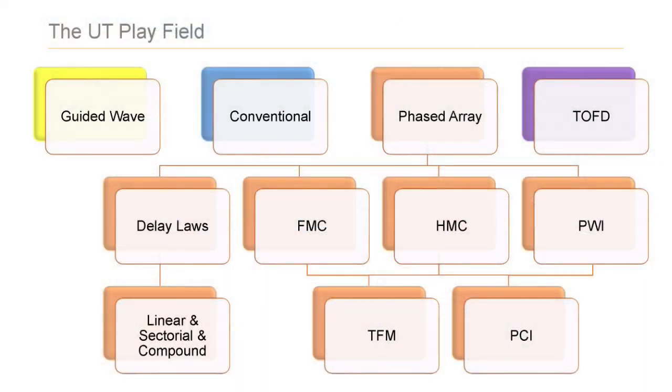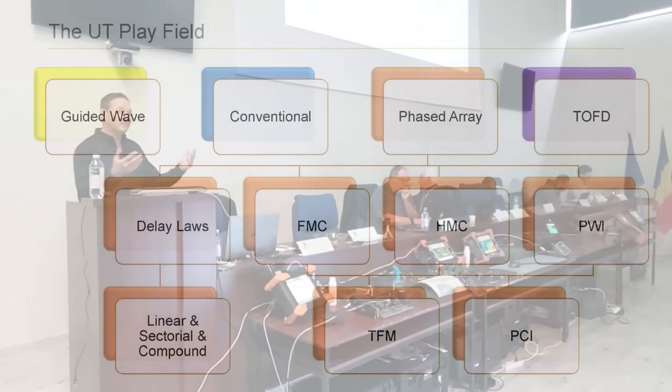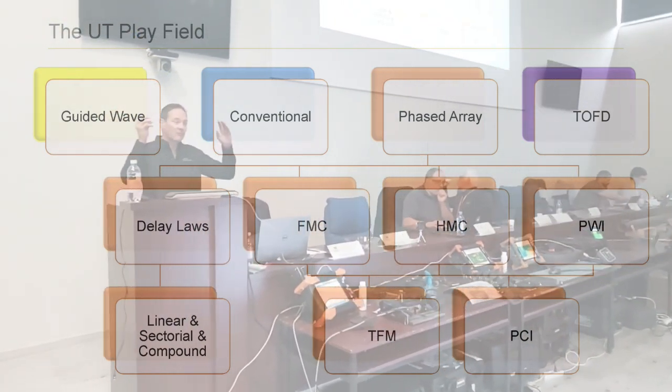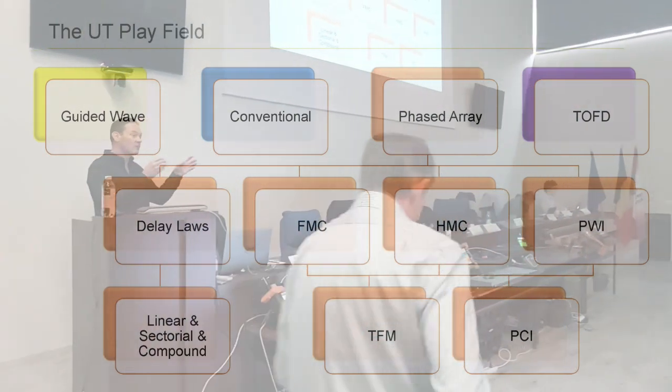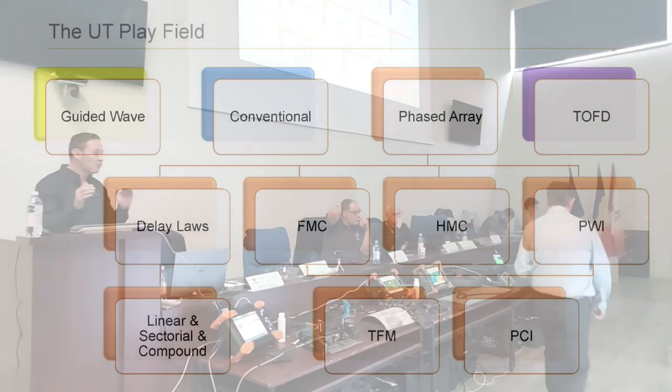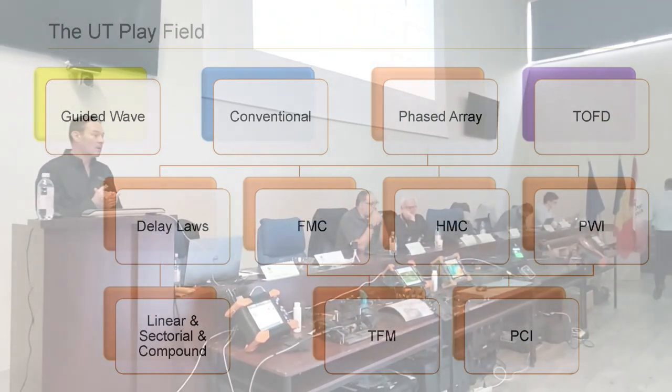So first of all, if you look at the current play field of ultrasonics, now ultrasonics is very broad, and you can see ultrasonics being used everywhere in the industry. You can think of radar installations for following airplanes, or you can talk about sonar systems for tracking ship movement. And this all falls under ultrasonics. So first of all, let's have a look at guided waves.